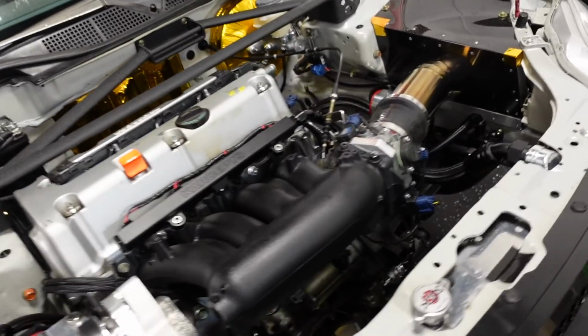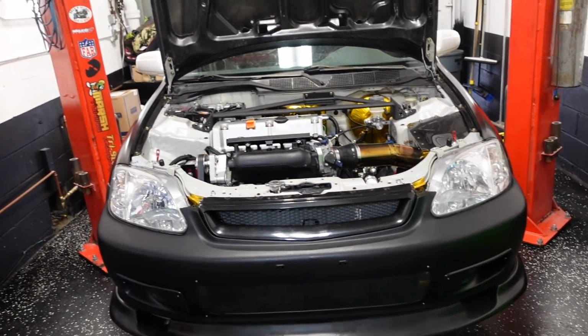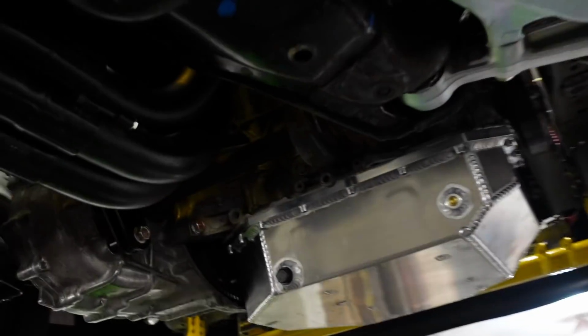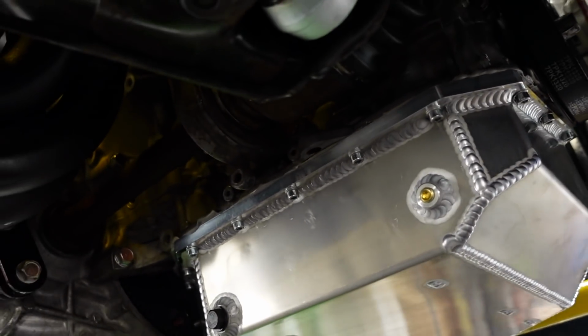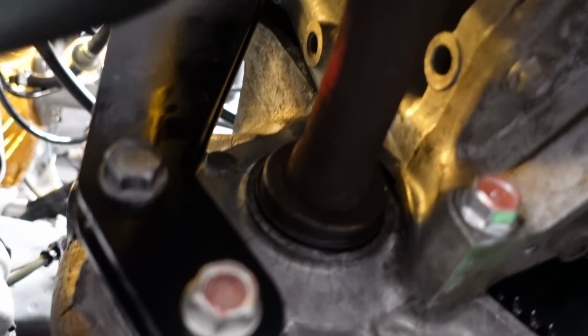So I check the oil one more time, top off any fluids that I need to, double check that axle seal, and we're pretty much ready. Okay. So oil is perfect. 8.5 quarts it needed. No oil leaks. Everything is perfect. Guess what? Seal worked out perfectly. I've got no leaks in the transmission. I've got nothing coming from this seal, which is brand new.